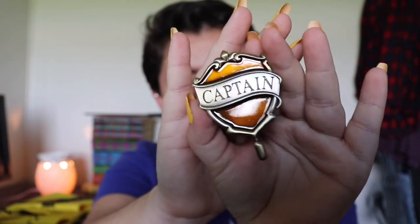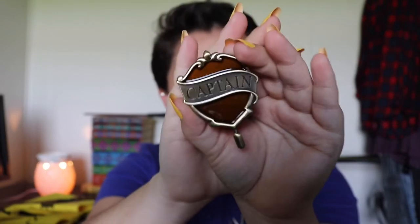There's a big glare, so I'm just gonna take it out. Here it is. It is yellow because Hufflepuff, duh. It is yellow and it says captain for Quidditch. So you just put this on your robe and you're like the captain of the Quidditch team. Oh my gosh. I'm gonna put this on a backpack or something.